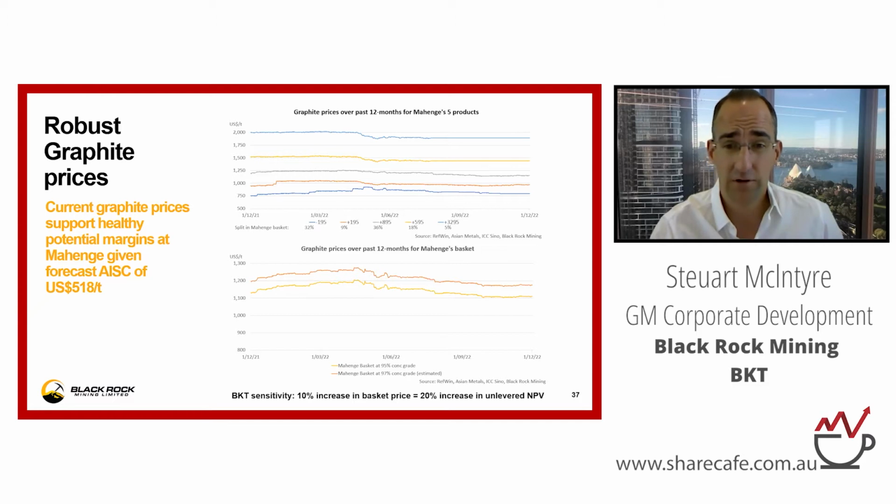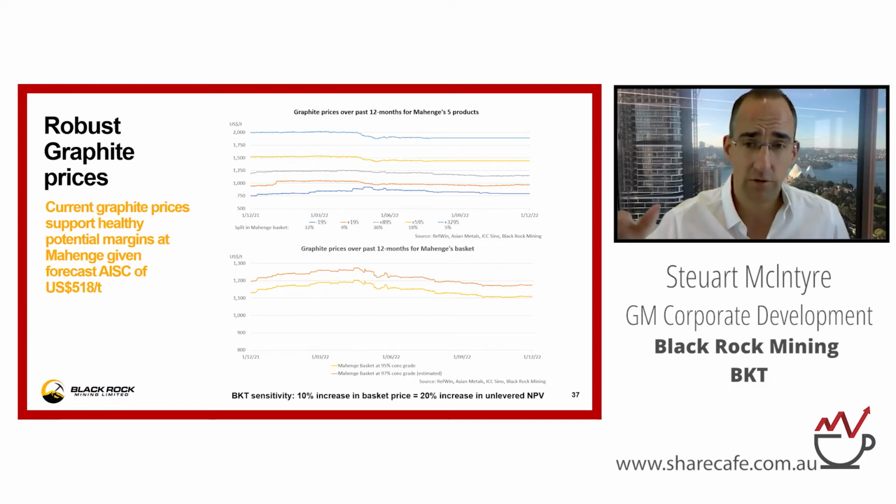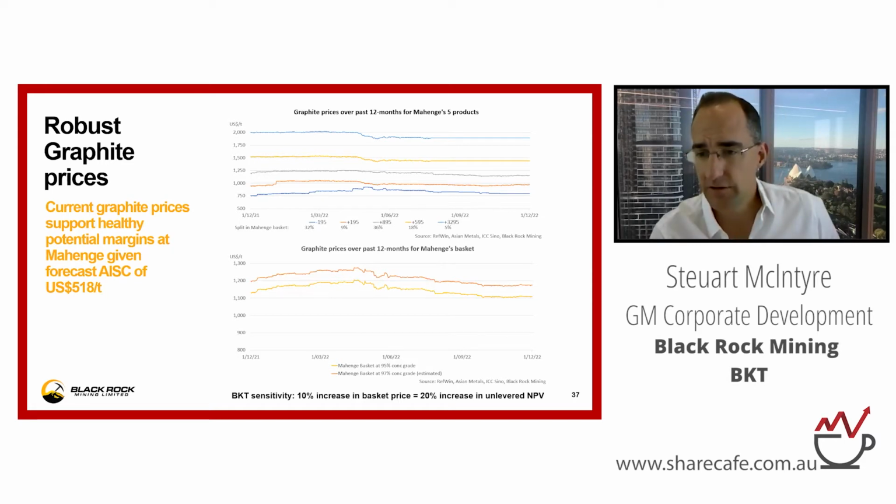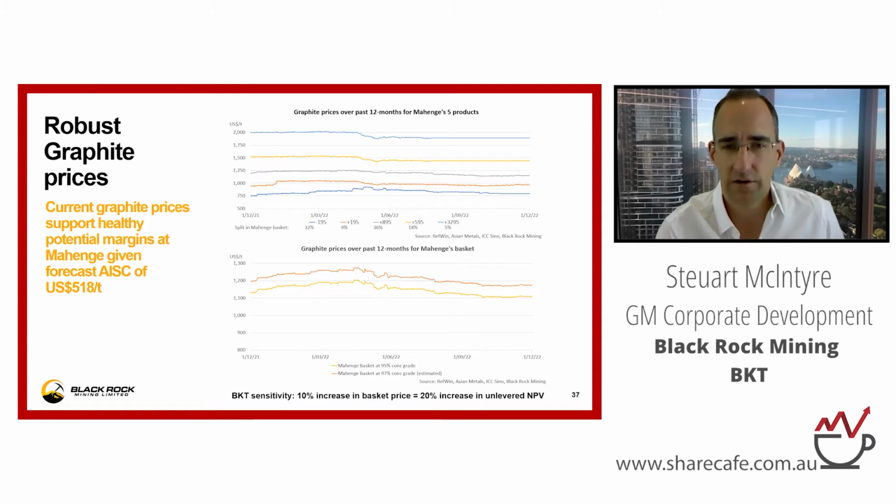The important point to note is if the fines market does rally and those fines prices do increase substantially, we can actually crush up our large flake and sell it into battery markets if it made sense to do that. And in the bottom chart here, you can see the orange line. That's about the spot price for our basket today, about $1,200 a ton versus our all-in sustaining costs of about $518 a ton. So the project would be viable and making 50% EBITDA margins if it was up and running today. We are not contingent on some escalating price deck.